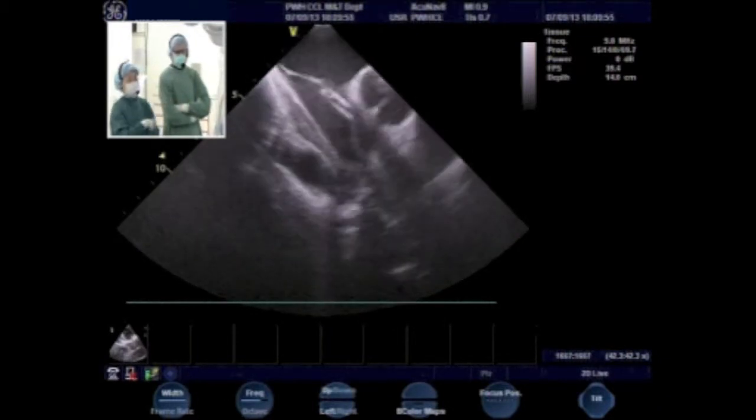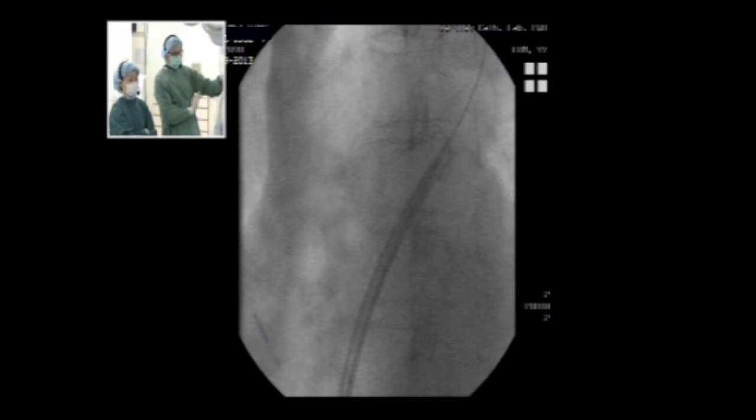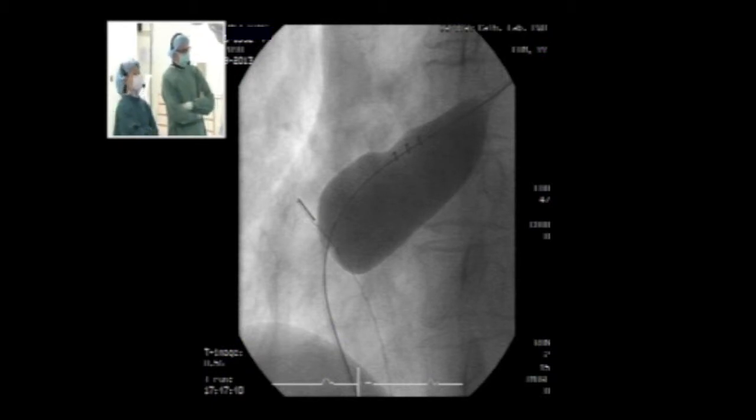Can we swap to fluoro? With the balloon? We don't see the angio here. Next. So here's the balloon. It's a 35 millimeter balloon coming with the Occlutech system, and it's inflated to a stop-flow position. There's 5 millimeters between each marker, so 10 millimeters from marker 1 to the third marker. From this measurement, we got between 24 and 25, which was very close to what we got measuring the balloon with echo.